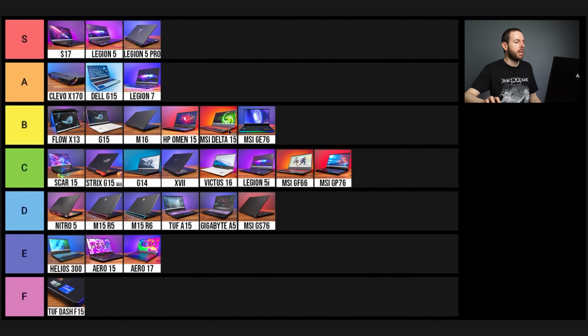Granted, the Delta doesn't have a mux switch. I don't know, now that I'm thinking about it, maybe the Delta should be a C. It is priced well, I'll leave it there for now. Anyway, GS76, I think it can stay with a D for now, because yeah, I think the GP76 is better as far as a 17-inch laptop goes.